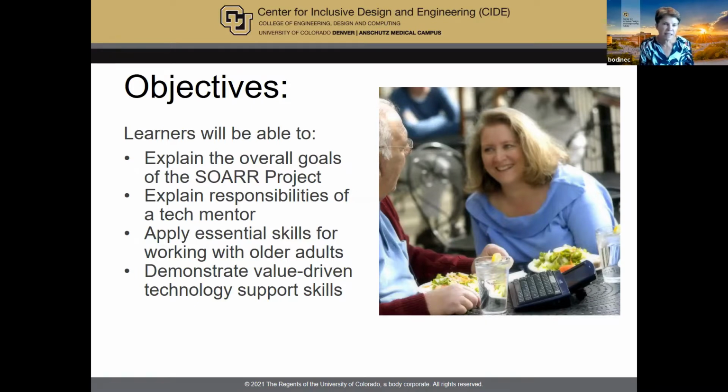But the idea of really, as a mentor, really being able to support older adults in a way that works for them. And we know that from lots of research and lots of experience that teaching children and teaching older adults are not the same thing, right? And so we want to be focused on how we can help older adults really achieve success with their technology.